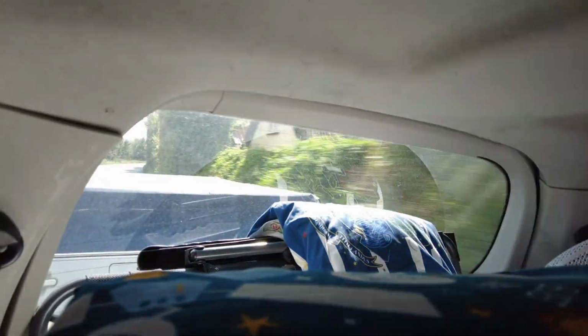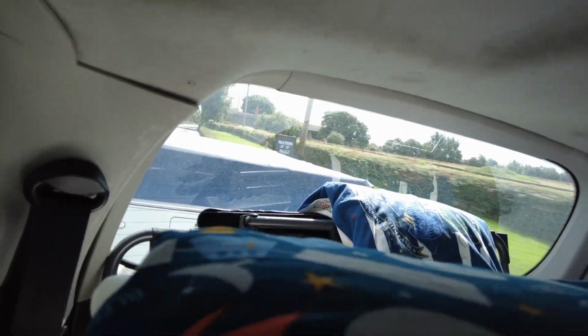So we are staying in our folding camper van, Penny. There she is out the back, Penny, as our trailer tent. So we are now having lunch in the car. So we are now here.